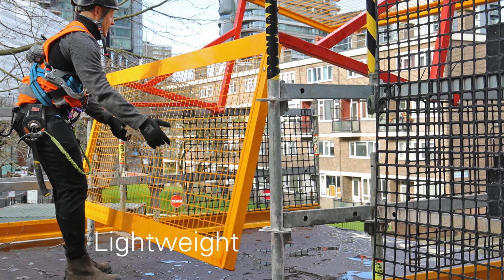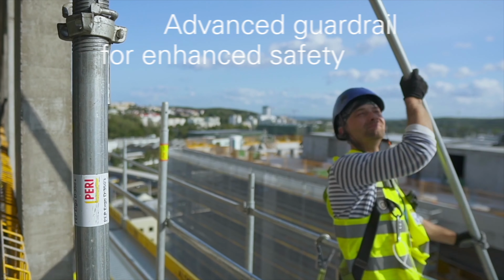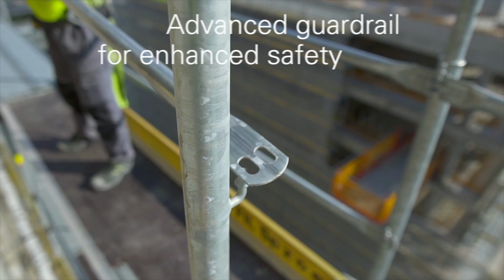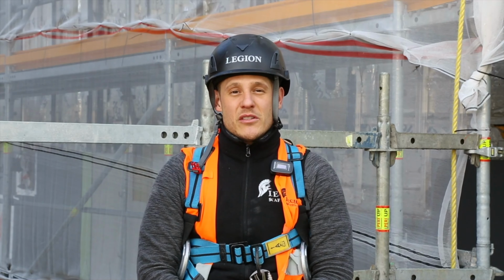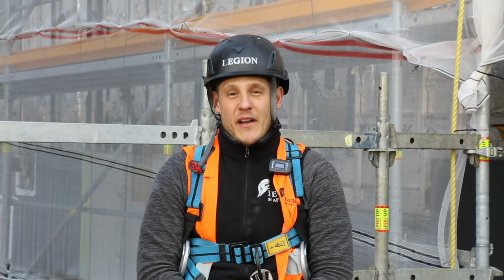We found PERI very easy to use. As we all know, it's light, the safety factors built in, the safeguard, handrail as you push it up. It makes it really easy to install. Also the locking decks that go down prevent the boards from flying up. The safety factor is key to this.